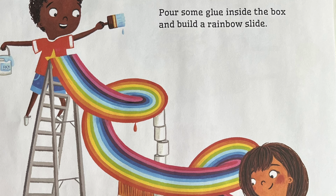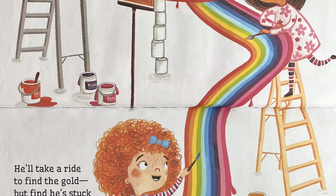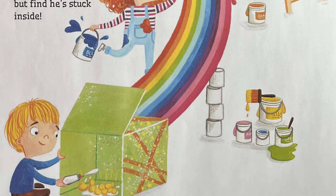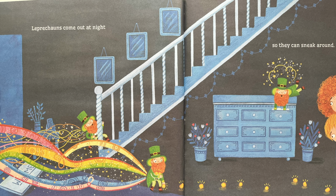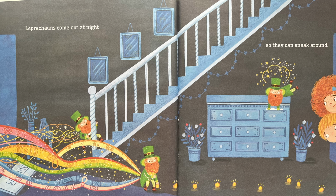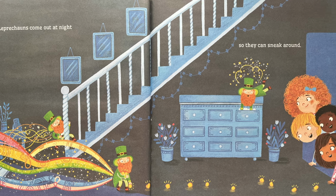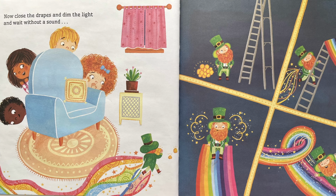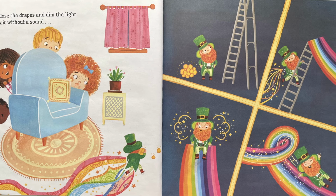Pour some glue inside the box and build a rainbow slide. He'll take a ride to find the gold, but find he's stuck inside. Leprechauns come out at night so they can sneak around. Now close the drapes and dim the light and wait without a sound.